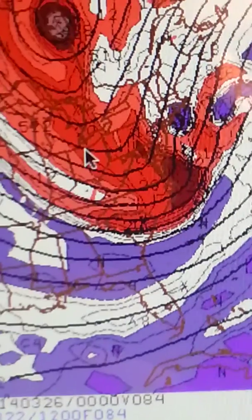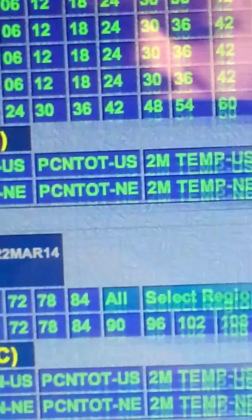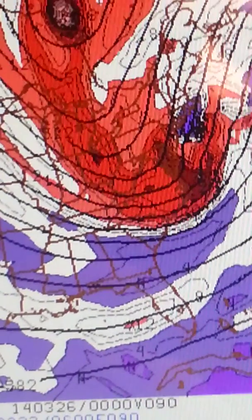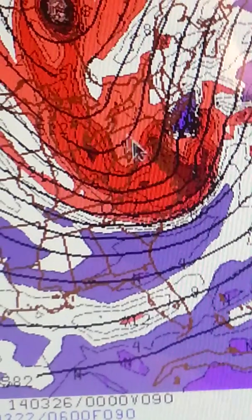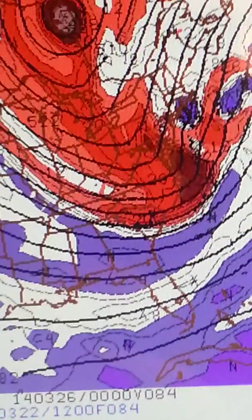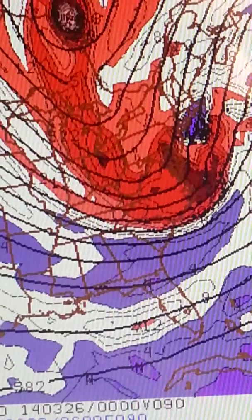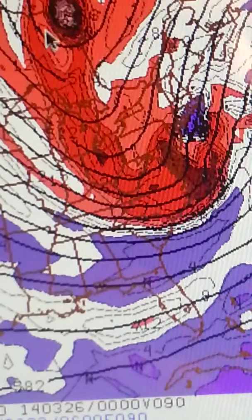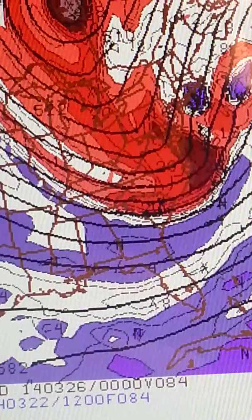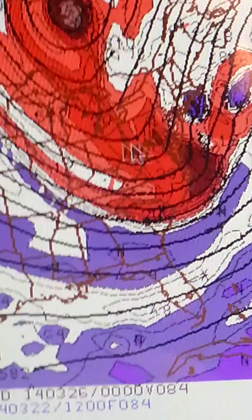Now if you take a look at the old run of the American model, which I'm going to show you now, I want you to notice here, this is Tuesday night. This is the old run. There's the new run. It's not by much, but it is a little bit more negatively tilted in the new run. See that? It's more negatively tilted. It's a bit positively tilted still in this run. And so what you've got here is the fact that since this is more negatively tilted, by the way, your third piece of energy is combining with the storm at this point.